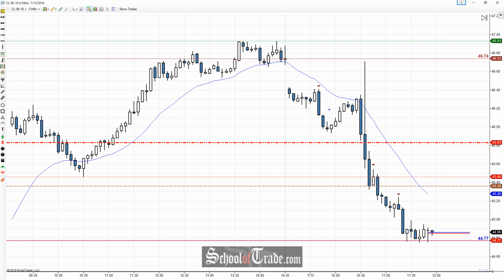Now, a lot of times when you get this breakdown of a level like that, it'll pull back to it, retest it, see what the buyers and sellers want to do. Do they agree on that breaking down? And if they do, you'll see sellers come in. And if they don't, they'll slam back above it and do the same thing on the other end. In this case, we have a nice sell breakdown for a beautiful quick little scalp there.